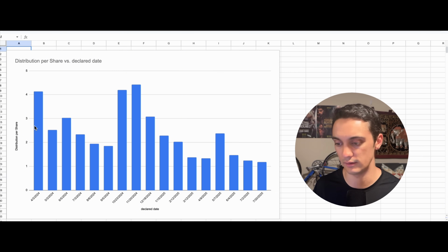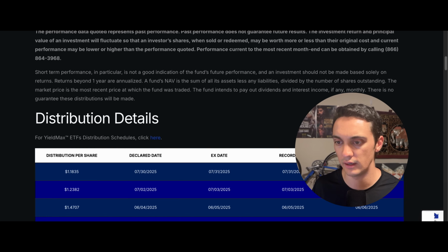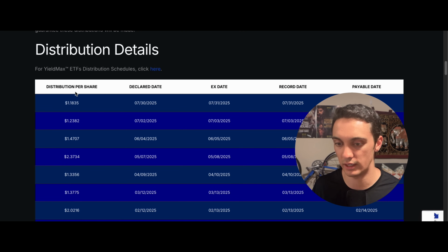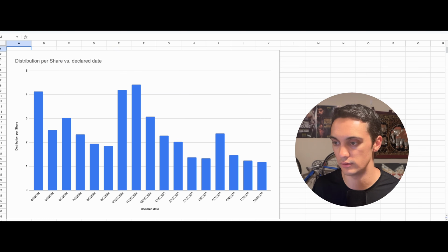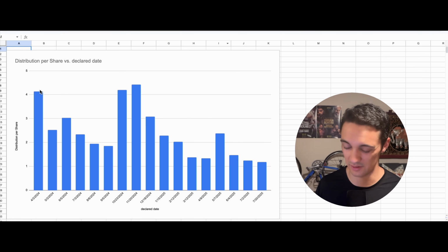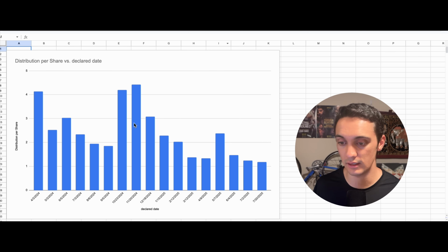I guess it's going back to April 2024 when it first started paying. And this data is actually coming from the YieldMax website. I've just taken this and put it into a Google sheet, and you see it came out strong with a good dividend, over $4 in April per share. It debuted at like $20 a share, so that was fantastic. And it's been decent in these months when MicroStrategy has been more volatile.